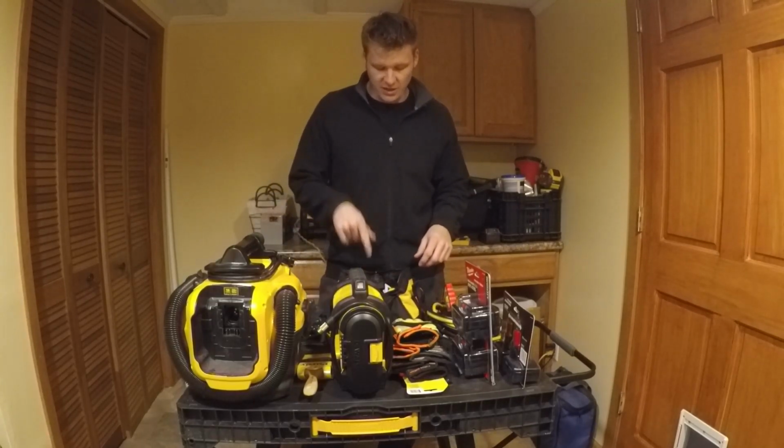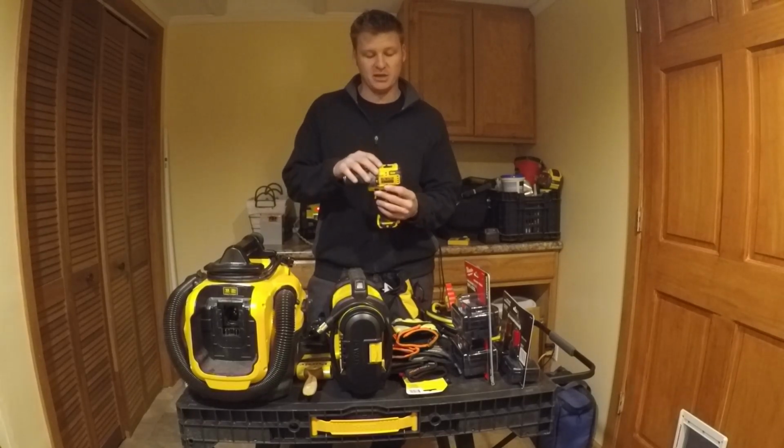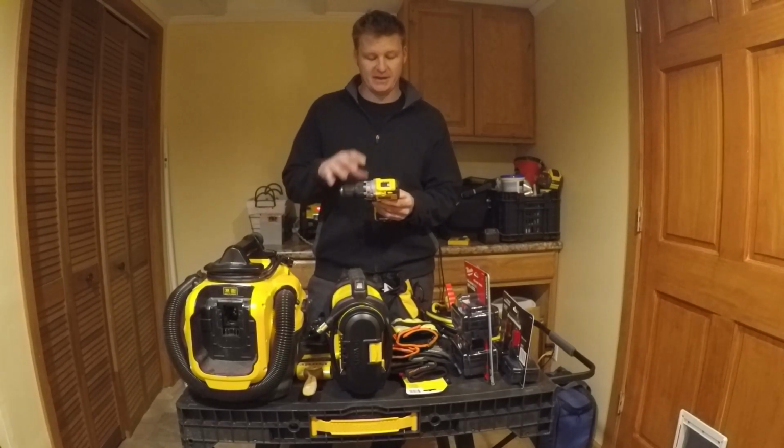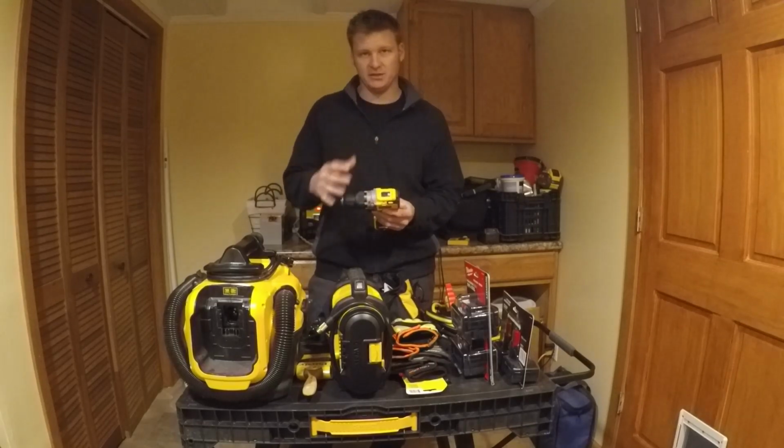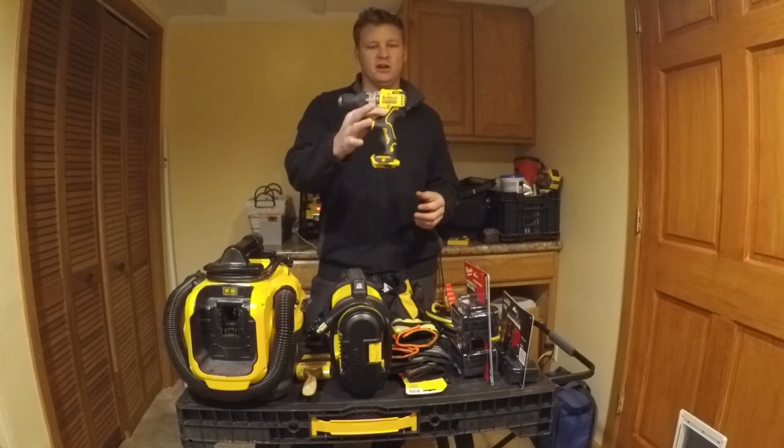Another thing is a cordless drill. I have a few of these. This is the one I just decided to get out because it's more compact, it's smaller, it's only their 12-volt, not their 20, so if somebody uses it just occasionally, this is more than enough for them.